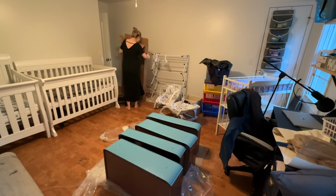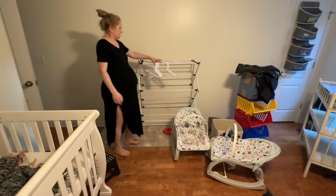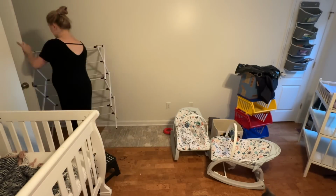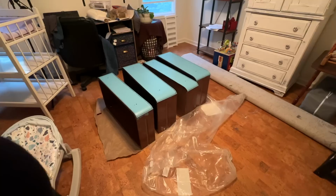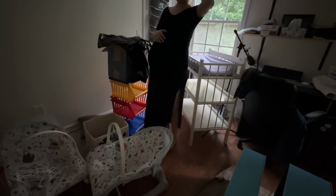My husband will have to bring the rest of the dresser into this room eventually, and I'm just starting to declutter everything out of this room. I'm kind of jumping all over because there's so much clutter. I'm trying to get everything out that doesn't belong in here and then clean this room completely and start setting it up for the newborns.